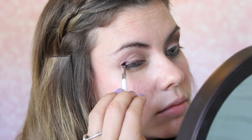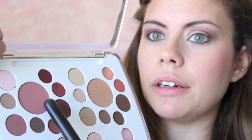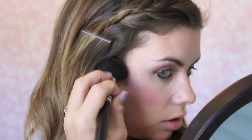I'll try this darker one as a little liner. I wish it was maybe a darker color. It blends in a lot. This looks like such a pretty color. Yeah, just a nice pink color. Darker berry because it looks nice. That's a really pretty color. It's not too dark. I really like that. That's pretty.